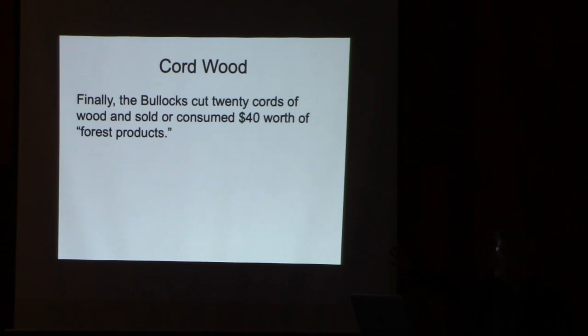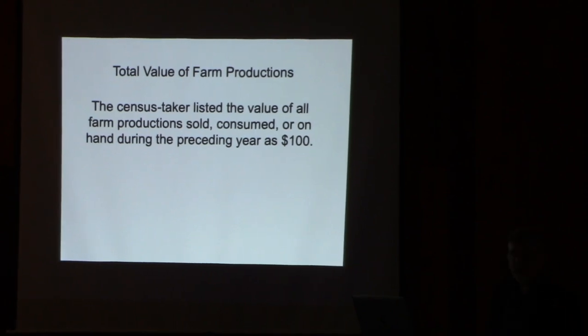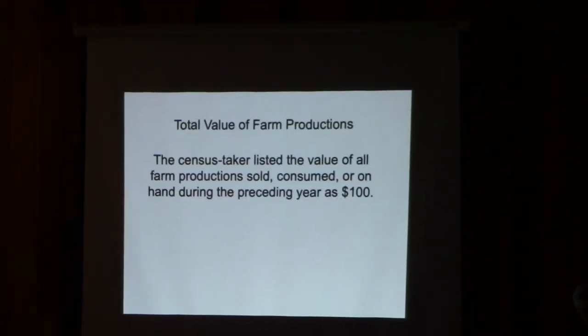So this is the kind of detail that you could weave into an interpretation of this site, right? What kind of small-scale farming activities? How did you make money? You can think of it as subsistence, but also some of these products being grown and produced for sale. Total value of all farm production, $100. I don't know what $100 was at the time, but I don't think he's getting rich.